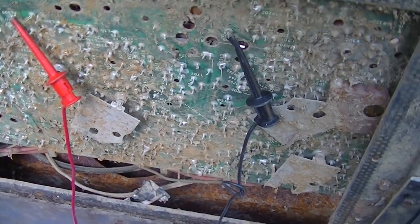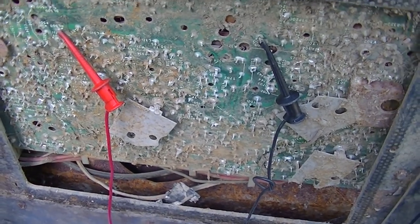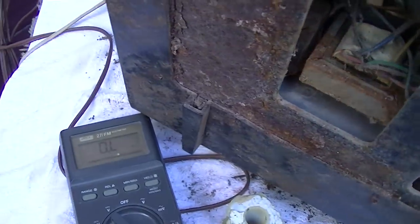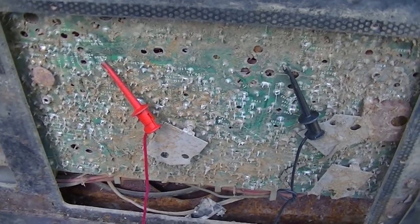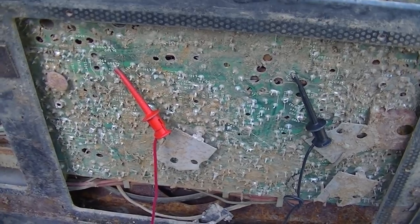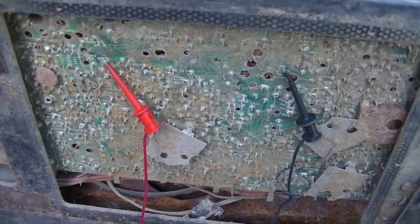Well, while I'm waiting for the soldering iron to heat up, I decided to just ohm the delay line out for the entertainment value of it. It's open. Just open. So that would explain why our composite video signal's not getting through, why it's just this smudged out nothing.